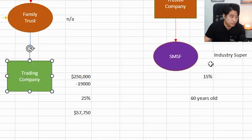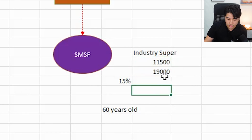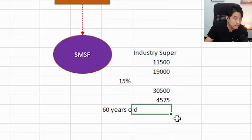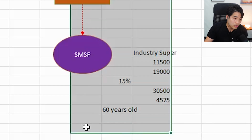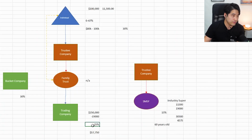But what happens in your super is then that $19,000 hits this super fund plus your 11,500 that's already been paid by your employer. And then what would happen is this plus this equals to this. And as a result, you get taxed at 15%. So you get a lower tax rate. You pay 4,500 in the super fund. You normally don't even see this because you don't manage your super fund, but it's a lower tax rate than 25%, and a lower tax rate than 47%.